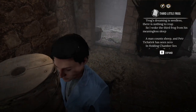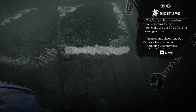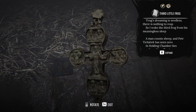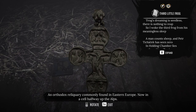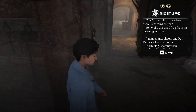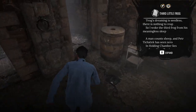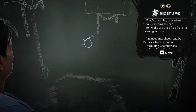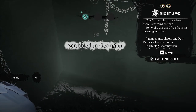Alright, we got anything in here? There. We also have two clues here. We've got this. Something sticking out. It is a religious pendant. An Orthodox reliquary commonly found in Eastern Europe. Now in a cell halfway up the Alps. Okay. Scribbled in Georgian.